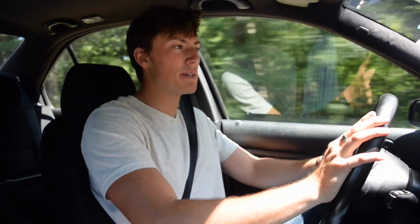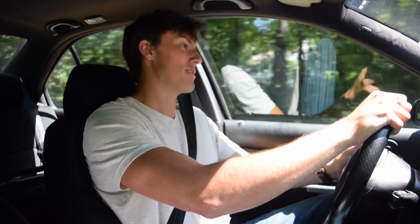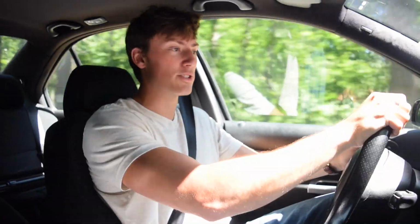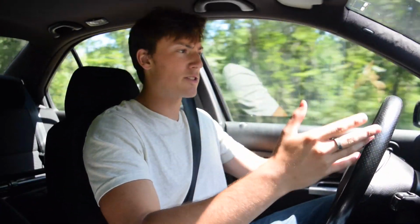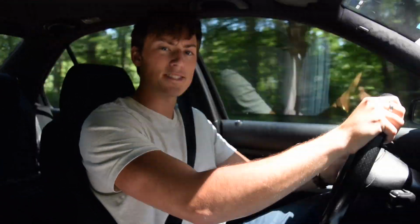Today I'm driving what could be the best first car for car enthusiasts to get into the car scene. Did I mention car? This is the 2004 and a half for you diehard Volkswagen fans, Volkswagen Jetta GLI 20th Anniversary Edition. And today I'm going to be talking about its features and its performance statistics, and then we're going to take it out on the road and see how it does.